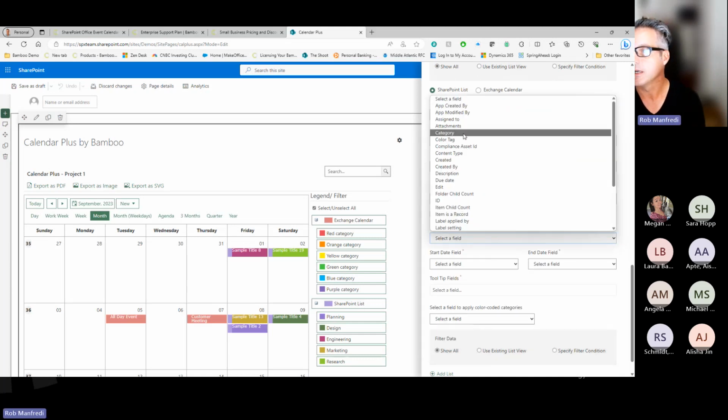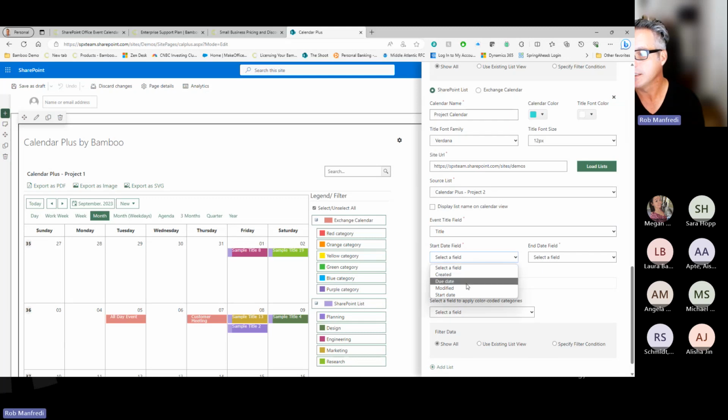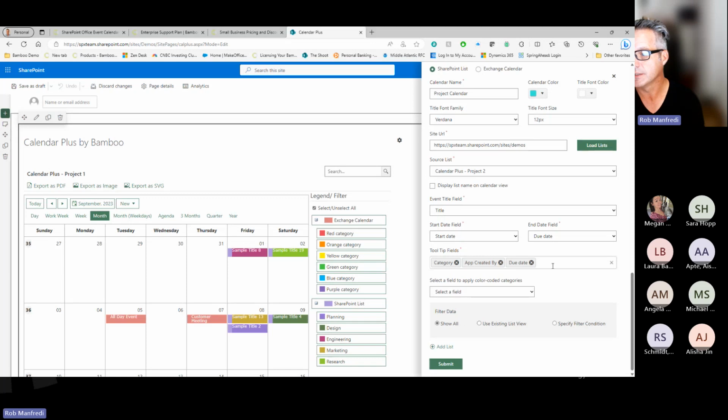And then we're going to grab the title, and then start date, end date, due date. Do that. Is that due date? Must be. And then our tooltip fields, we'll just grab a couple of these. We'll grab the category, we'll grab created by, we'll grab the due date, and we'll grab the description. So we've got lots of good stuff in there.